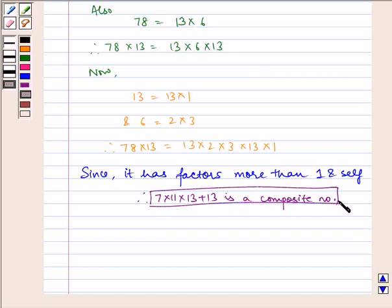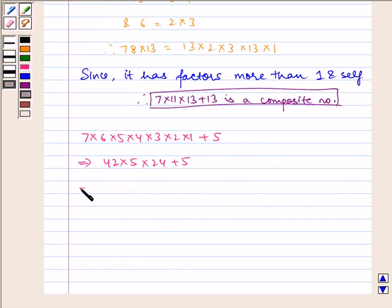Now let us see the second number. We have 7 × 6 × 5 × 4 × 3 × 2 × 1 + 5, which can be written as 42 × 5 × 24 + 5, which can again be written as 1008 × 5 + 5, which is equal to 1009 × 5.